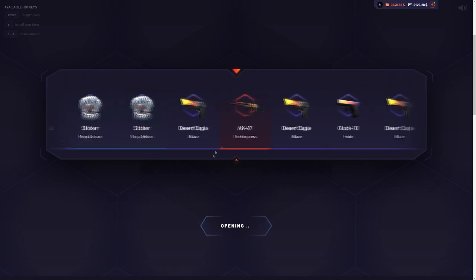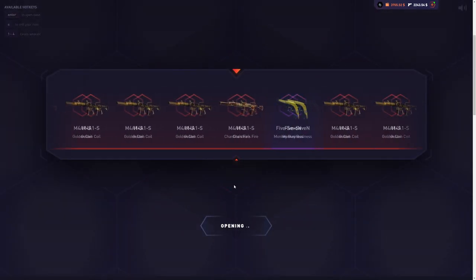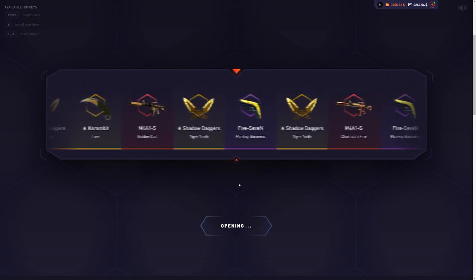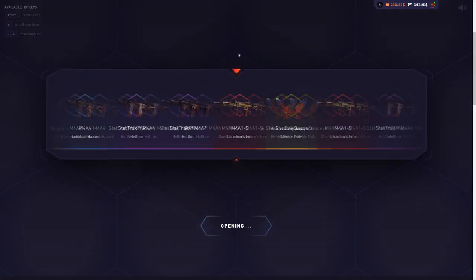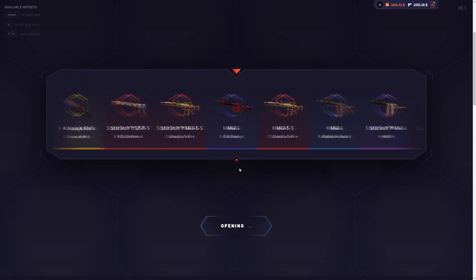Don't expect anything from this case. But we actually do get profit. Okay, wow. Faction new Dragon Lore from this one. Come on. Okay, worst item in the case. My favorite case on the site. Of course, the Howler case. Come on, 6% chance at hitting a Howl.